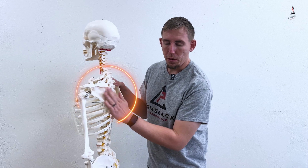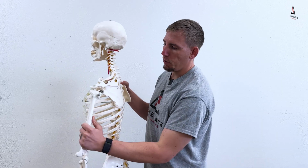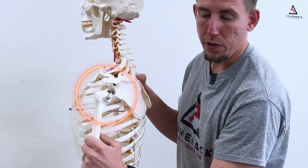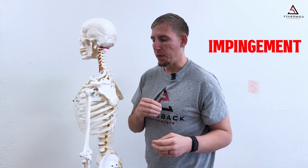So we have our shoulder blade right here, and we have our shoulder. If our shoulder blade's not upwardly rotating enough, this is what happens. As we rotate, that ball is getting compressed between the shoulder and shoulder blade right there. That's where we're getting that impingement. The impingement can be on different tissues. It could be on bursa.